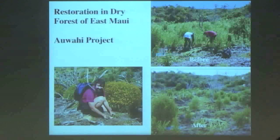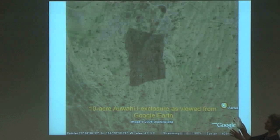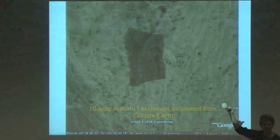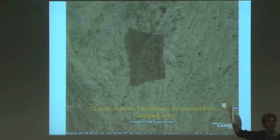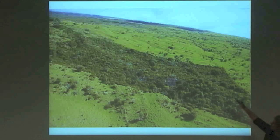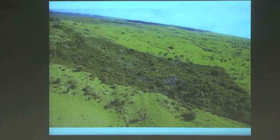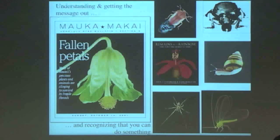But what's interesting is, if you go back home and look on Google Earth at the south slope of East Maui, you'll see this dark patch, which is where this restoration effort is going on. So the forest has come back. Here you see the forest from a lower level, and it's doing incredibly well. This is the inside of it. Whether the whole ecosystem is going to come back, we can hope. But it does show you that you can do something.